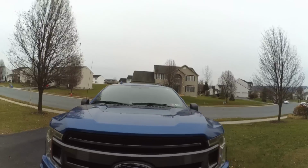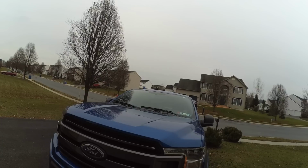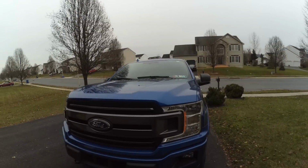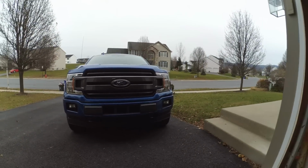We'll get this garage door open so I'll get a little better view. Alright, so we got a little bit further back view in the garage. So again, we got the 2018 grille on it.